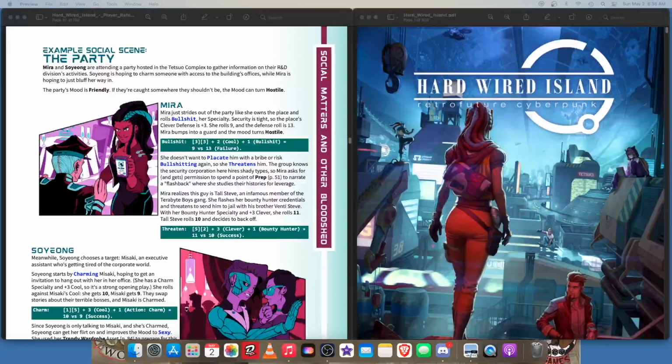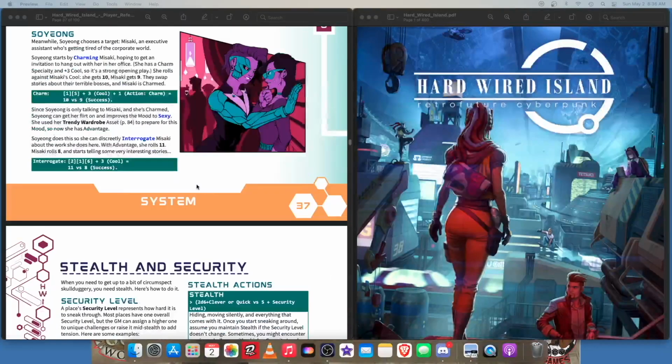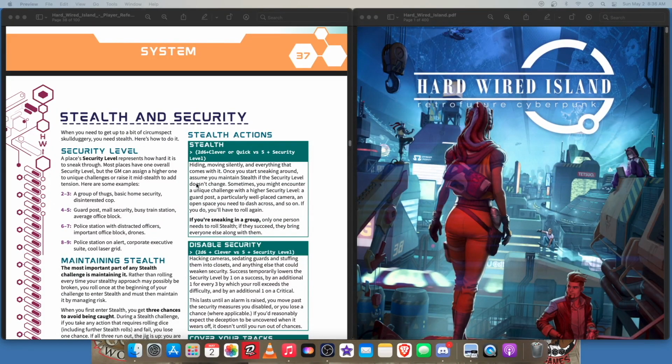That's a great title. So here we have the party example social scene. We make up a bunch of different stuff, and it's very cool. Bullshit. There you go. She wants to placate him with a bribe or risk. Bullshitting again is a skill. So there you go. So they give you some cool examples of how to do skill resolution. So they really, I think, as a player's reference, this book is pretty spot on. You get a lot of, obviously, player reference, and as a player, you would print this out or have it on your laptop or your PDA or even your phone, and you could reference this as needed.